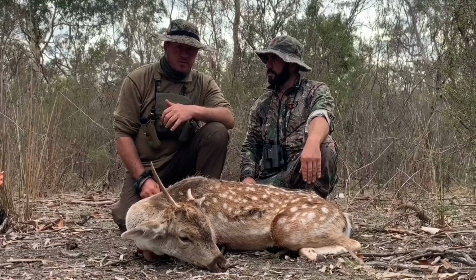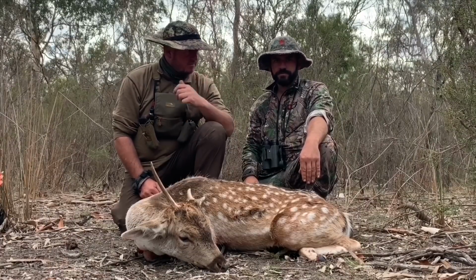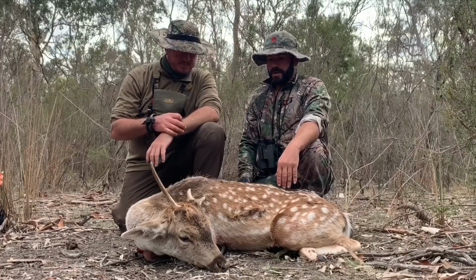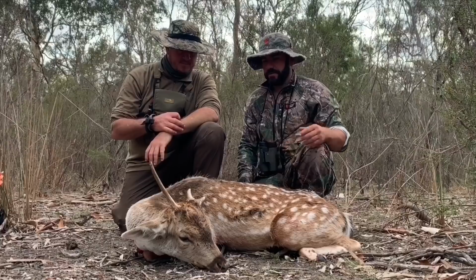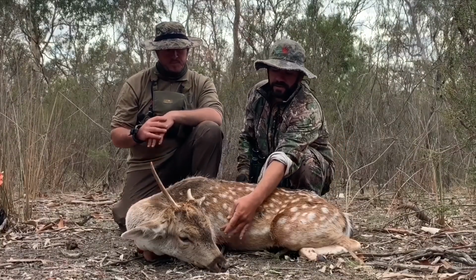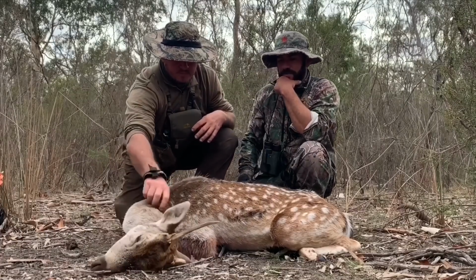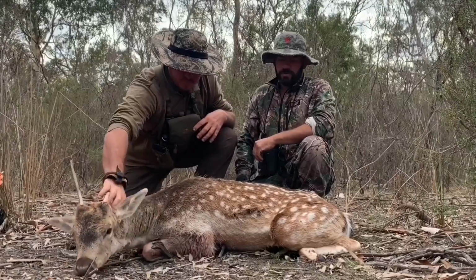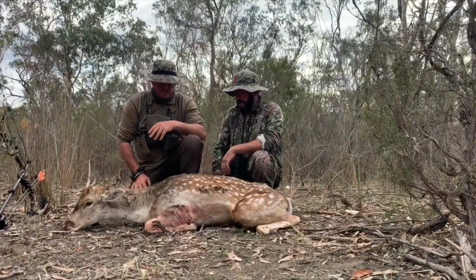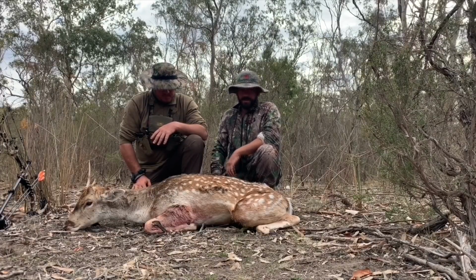I gave a doe call, and then he swung around. Yeah, he swung around to give Matt a bit of a shot. He just swung around, quartering on, and it was about 35. I poked it through the front of the chest, and it's just come out the shoulder down here, taking the heart out, I think. But I'll tell you what, it was an almighty crack. Blood everywhere, plenty of blood. I think it's probably nicked the heart on the way through, and the broadhead took a bit of a hiding as well.